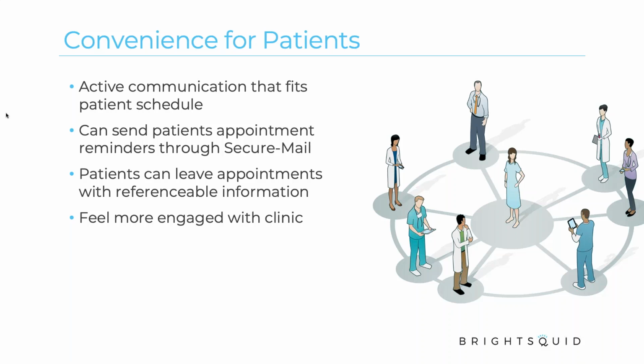Now, it's all about fitting the patient schedule, right? We don't have to align schedules with phone calls if they have questions. We can just respond as convenient, as long as it's a non-urgent concern. With email, everybody knows it's not something that we're going to get a response necessarily right away. Sometimes we do, and that's nice, but it's not an expectation.